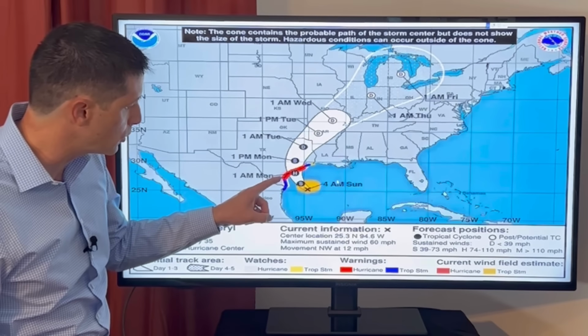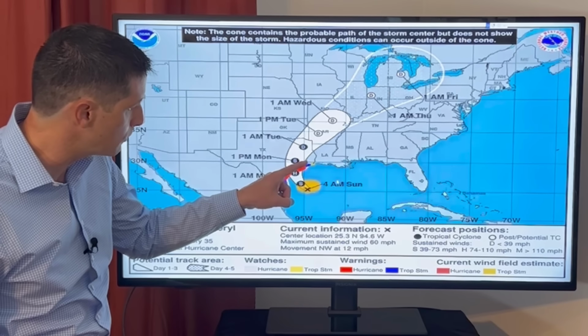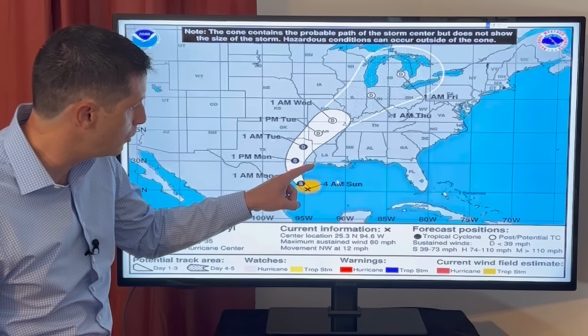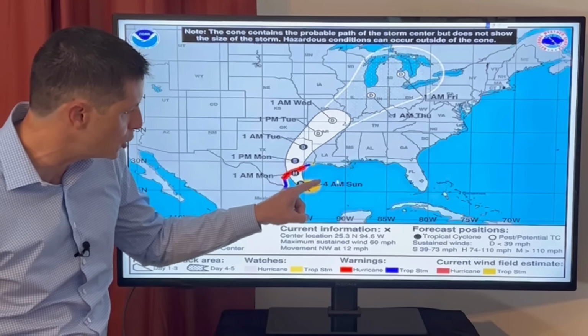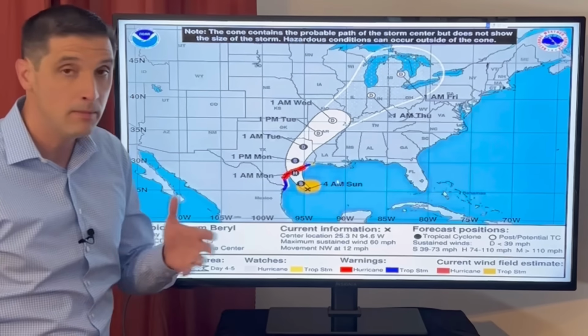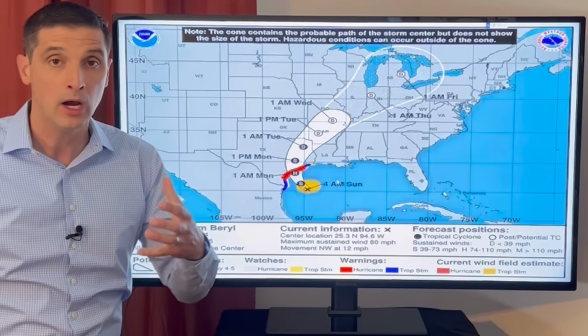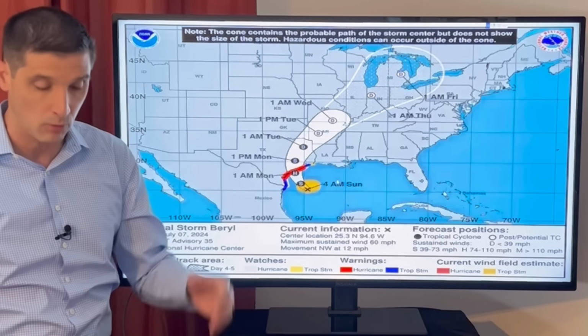Now, here are those hurricane warnings that are up for much of the coast of Texas, and even that tropical storm warning out toward the coast of Louisiana, or at least the Texas-Louisiana border. Now, this orange shading here, that's where the tropical storm winds are. So, my friends in northeast Mexico, the tropical storm force winds are going to stay offshore. Everything's been shifting more and more to the north.